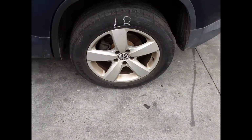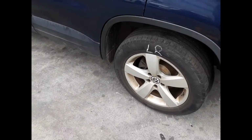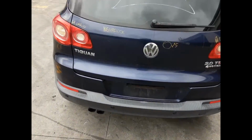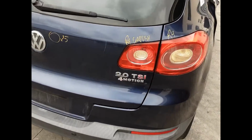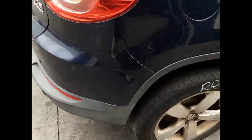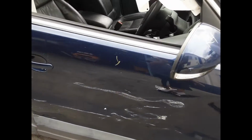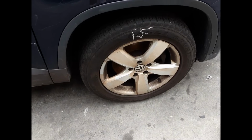left rear 17-inch factory alloy mag with a bald tyre, left hand tail light, left tailgate garnish, tidy rear bumper cover, tailgate has 1 small dent, right hand tailgate garnish, right hand tail light, right rear 17-inch factory alloy mag with a bald tyre, right power door mirror, and a right front 17-inch factory alloy mag with an average tyre.